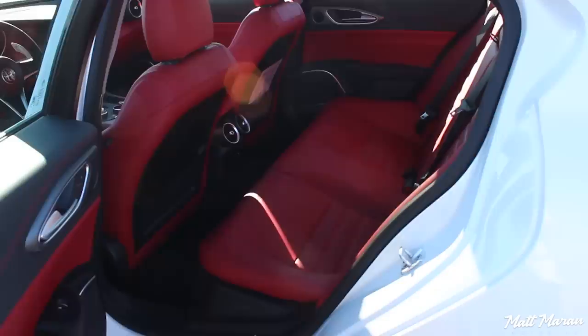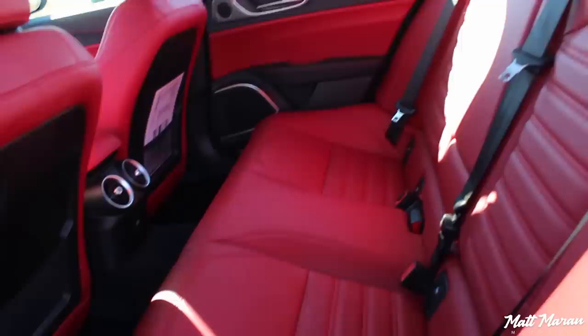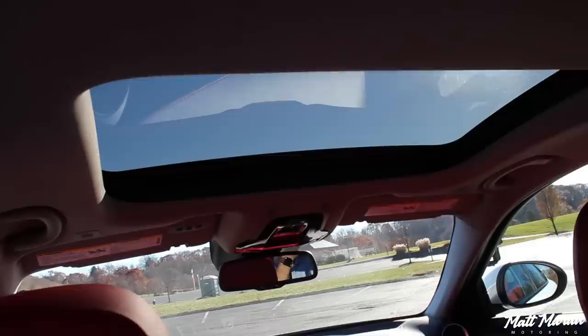Backseat space in the Giulia is, again, maybe slightly subpar compared to the competition, but still certainly usable. I'm 5'9", sitting behind my own seat, I probably have closer to 3 inches of legroom to spare there. So, I mean, totally usable, you know. But I think if you were trying to load up this car with several people that were all 6 feet tall or over, it might be a bit of a cramped area. But otherwise, like I said, it's going to be totally usable for most people, I think.